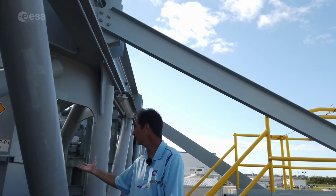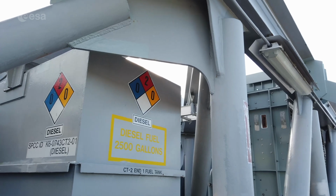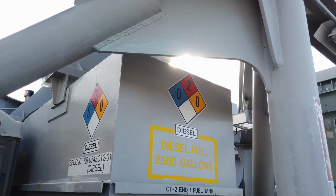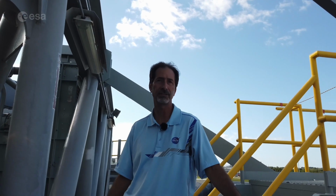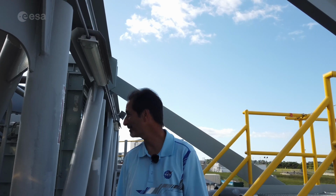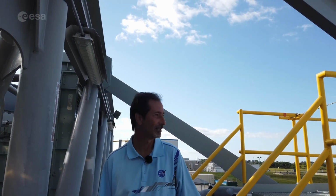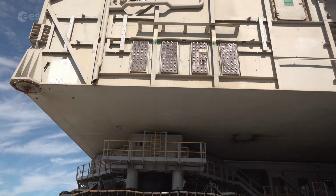I have a fuel tank here. 2,500 gallons of diesel fuel. We have 2 fuel tanks, one on this end, one on the other end. So we carry 5,000 gallons of fuel with us at all times. Our goal is to never stop while we're rolling. We have bathrooms on board, a microwave, you eat your lunch, your dinner, your breakfast, everything is on board here. We try not to stop. If we stop, something probably didn't go the way we had it planned and we've got to fix something.